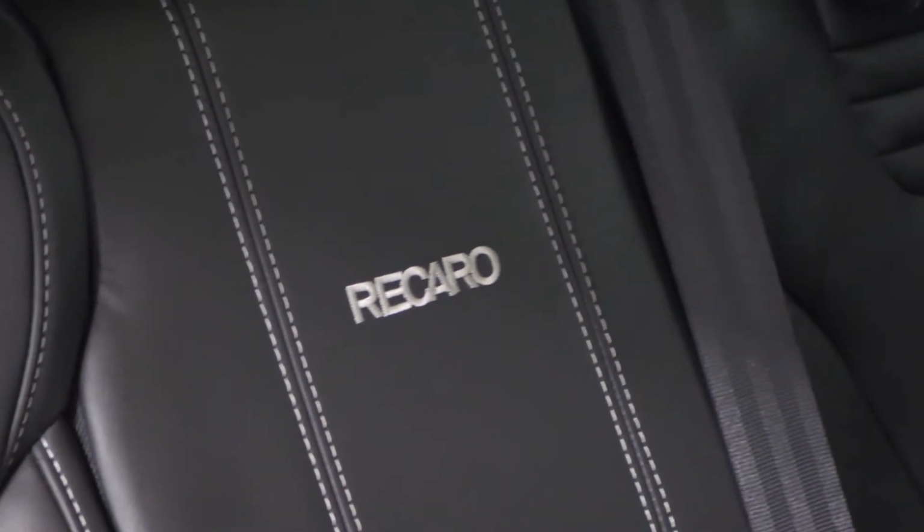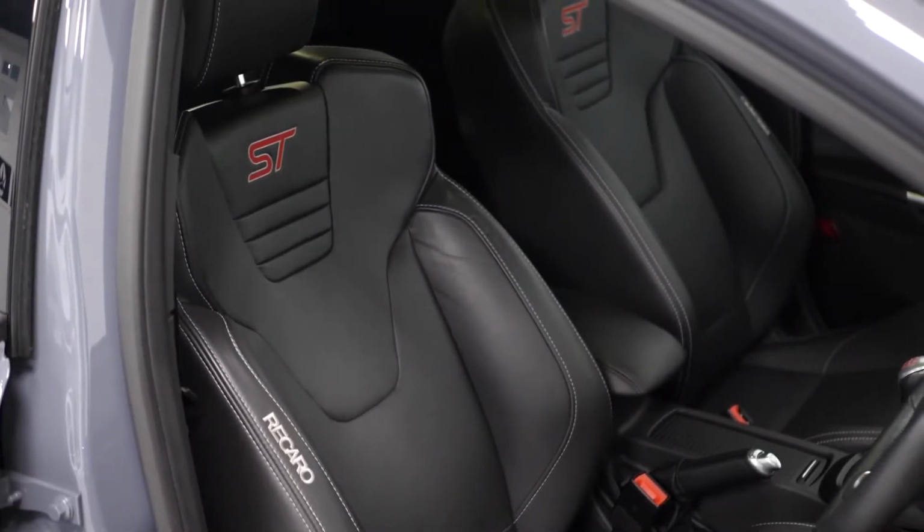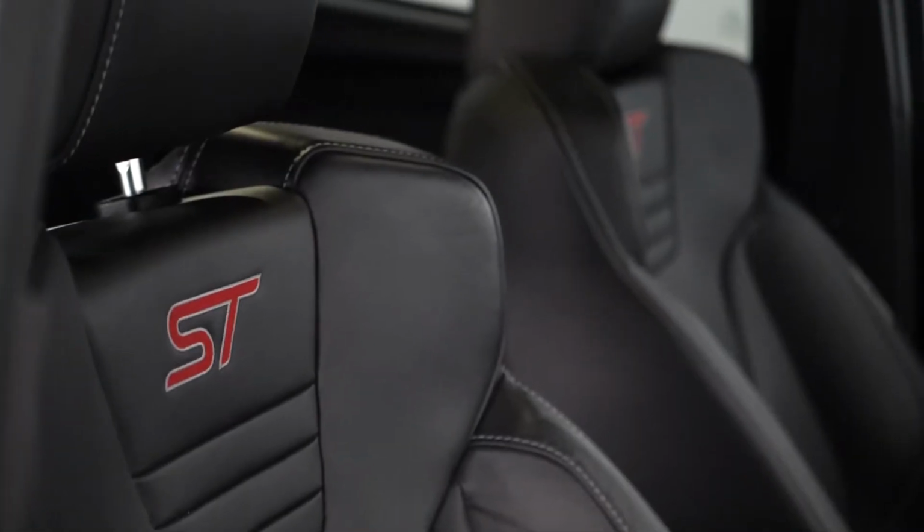You've got a full leather interior with your Recaro trimmed front driver, passenger and rear passenger seats as well. You can see the Recaro embroidery on the side and the ST badging on the back.